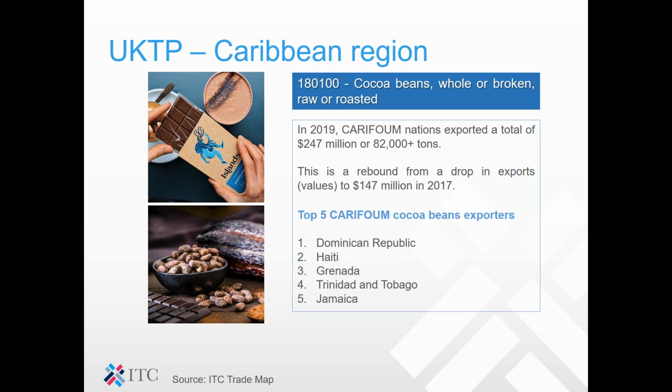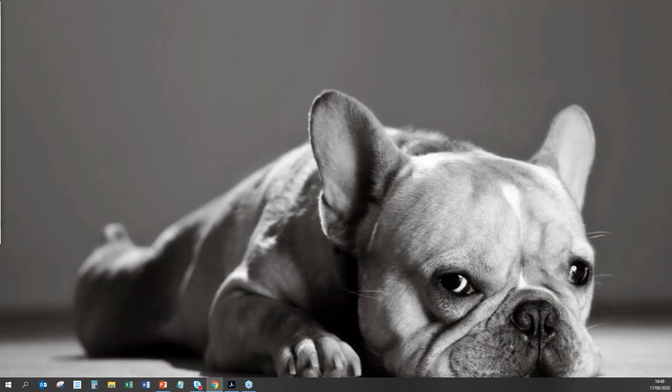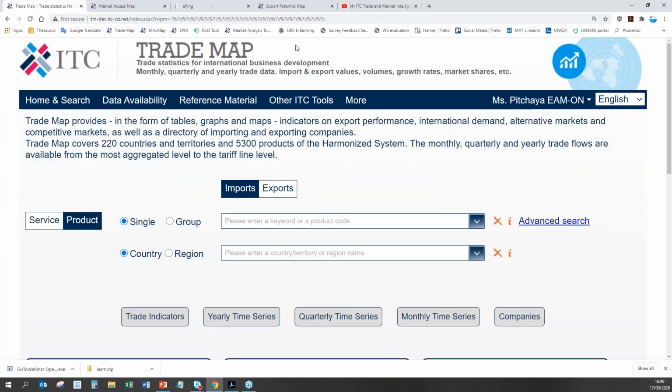Where do I get this kind of information? I got it from an ITC tool called TradeMap, okay? And I am going to be showing you those tools right now. Okay, here we go. What I am showing to you is one of ITC's market analysis tools called TradeMap. This is a tool that gives you international trade statistics for business development. We have data from 220 countries and territories.